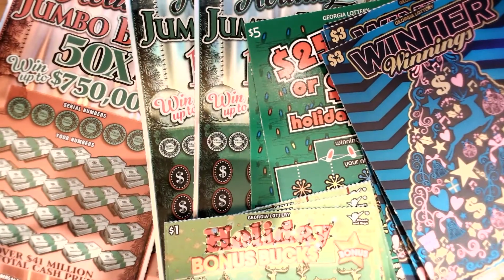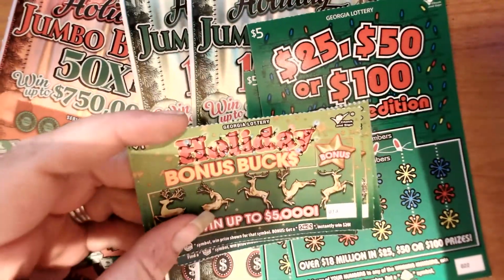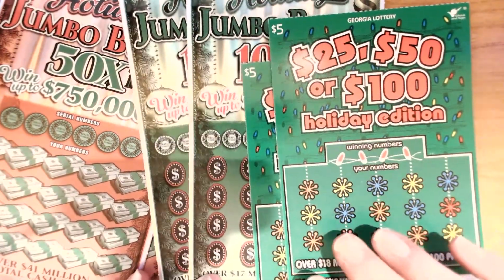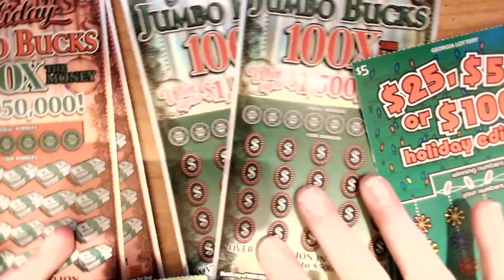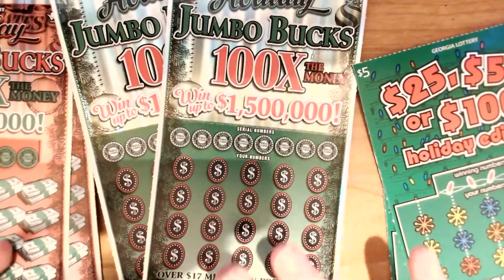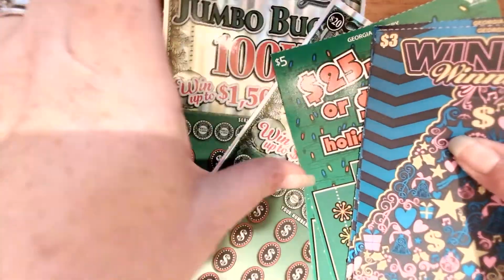We've got more Georgia Lottery Christmas tickets because you can't have enough, can you? So, we've got more $1 holiday bonus bucks. More $3 winter winnings, more $5, $25, $50, or $100, more $10 holiday jumbo bucks 50 times, more holiday jumbo bucks 100 times. Let's just get to scratching. We've waited long enough. Let's just go.